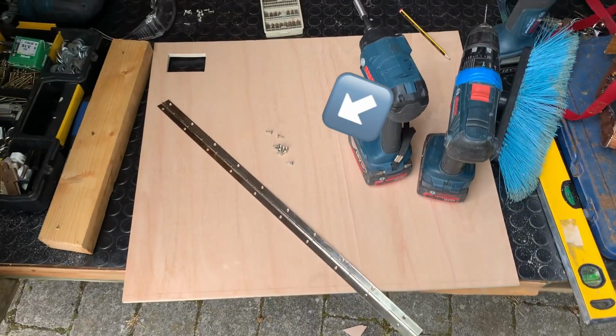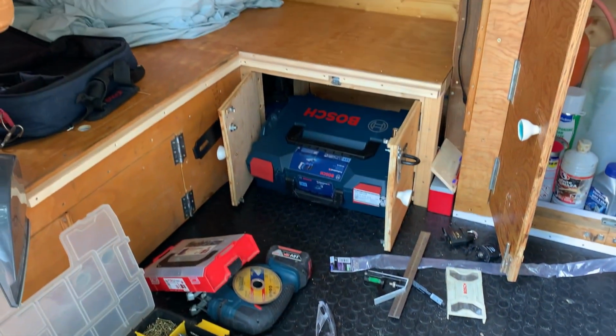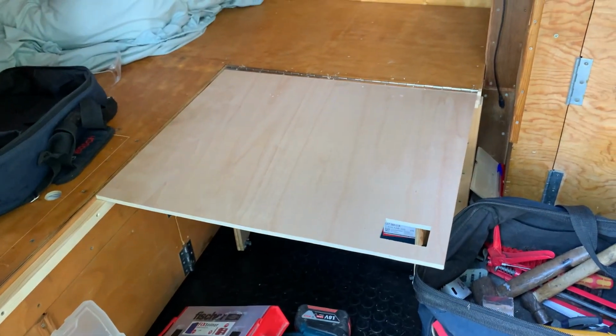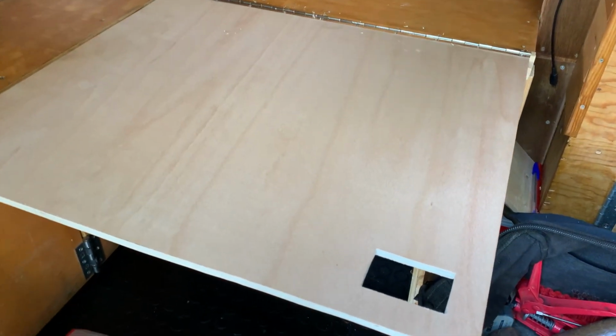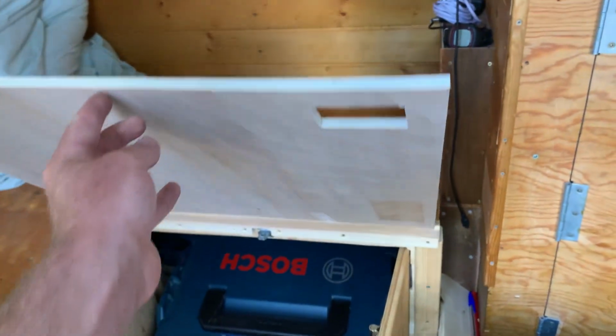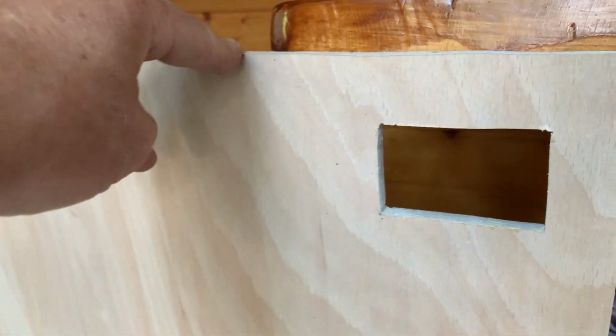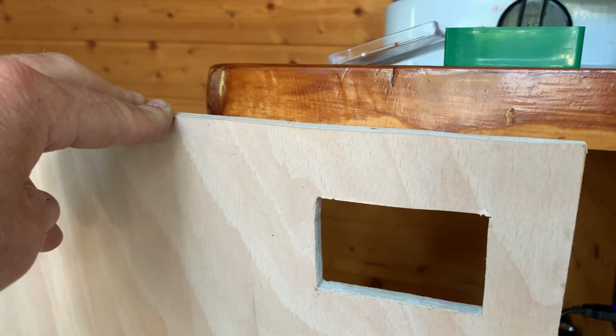I cut a little slot in the corner of the plywood for the leg to sit inside. So part 1 of my concept is done. I'm just going to test it out and see if it works. Oh no, look. Okay, tiny bit too big on this side.